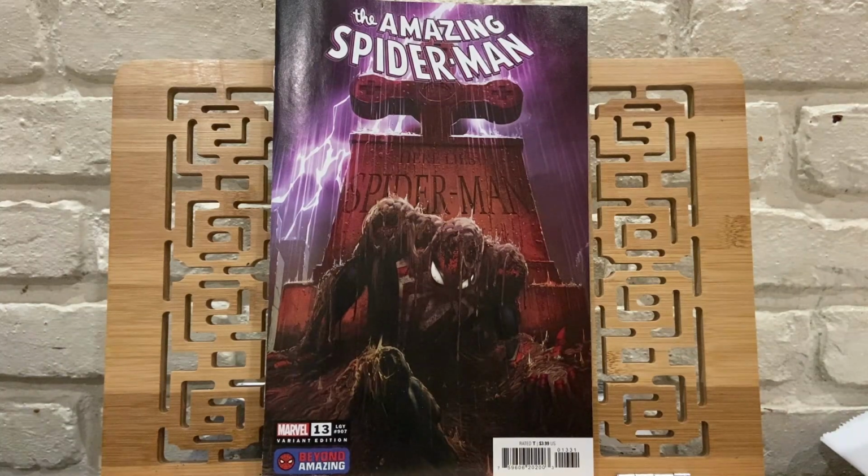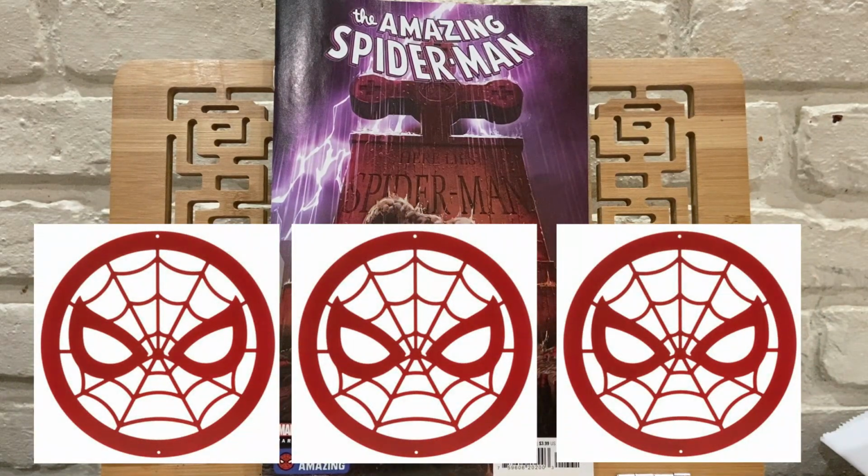But overall, I thought this was a solid issue. My 5 webhead rating, I'll go with a solid 3. It was a good story, some good action.